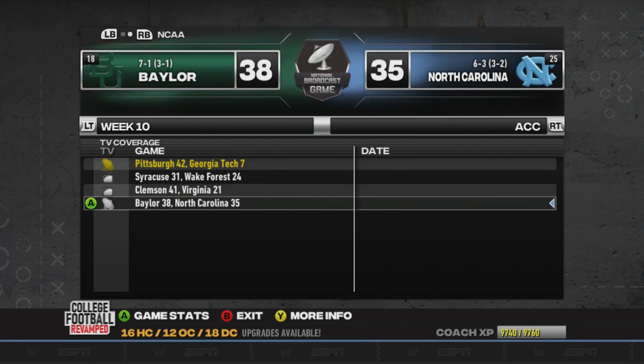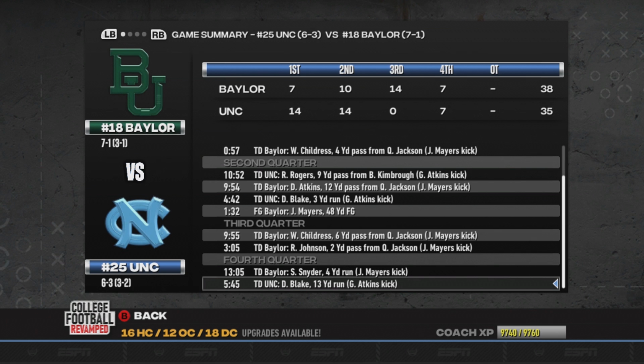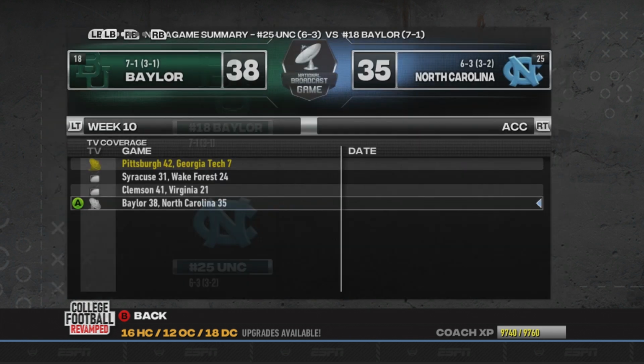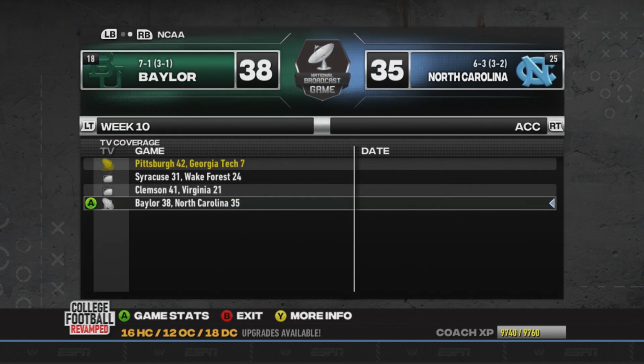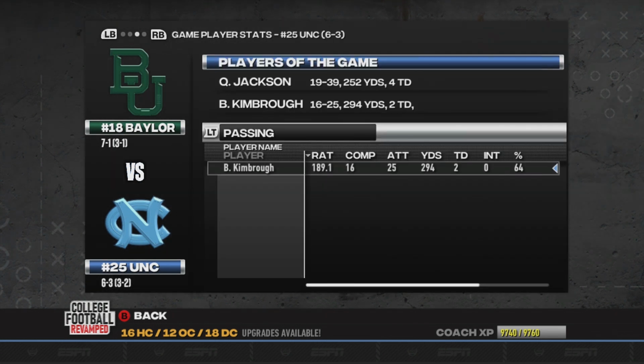Syracuse, 31-24 over Wake Forest. Clemson, 41-21 over Virginia. And Baylor, 38-35 in a ranked battle. They go into Chapel Hill and knock down the doors of the Tar Heels, beating UNC 38-35. Really, really fun game that looked like a non-conference game that you don't often see this late in the season, but really, really good game.